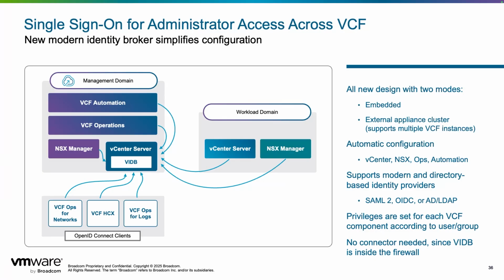VIDB supports a wide range of industry-standard modern identity providers, offering flexibility and compatibility with your existing security solutions. In turn, this empowers admins with granular control over user privileges, enabling role-based access for different VCF components based on user or group membership.